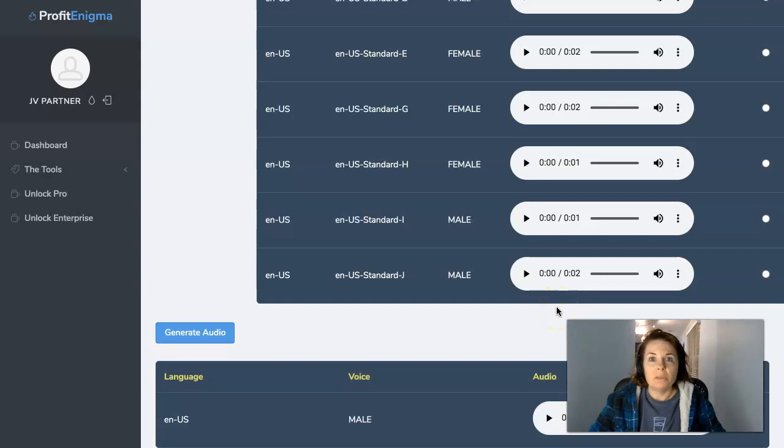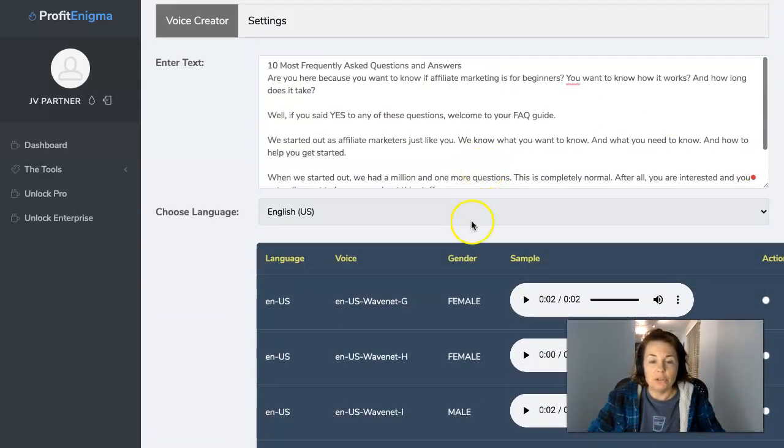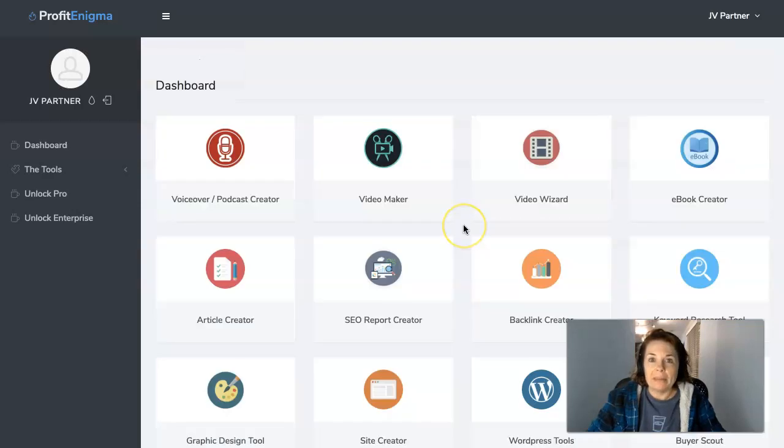And that's how easy it was to create a voiceover in a male voice. You could obviously come through here and choose different female voices. And as you saw earlier, you have the different languages to choose from as well. So now we're back on the main dashboard with all the tool sets. Let's go into the video maker.